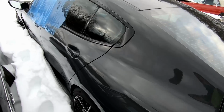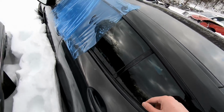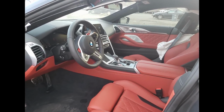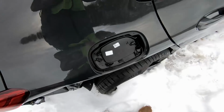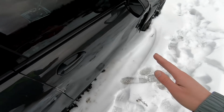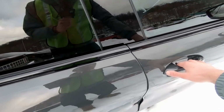And then here it looks like more side airbags deployed, and that window was actually blown out, but it's covered so the elements don't destroy this car. Oh, I guess the gas cap flew off as well. And I'll open the door a tiny bit so it doesn't damage the fender, just to take a look inside.